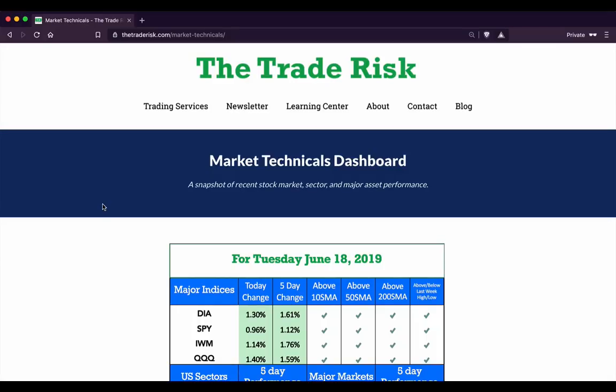So we're going to kick things off with our dashboard here. You can see it is a sea of green right across the board. All of the major indices closing firmly in the green today, up about 1% across the board as the two-day Fed meeting kicks off officially today.